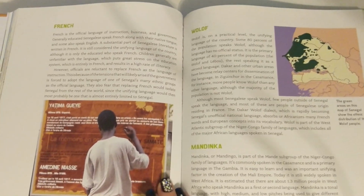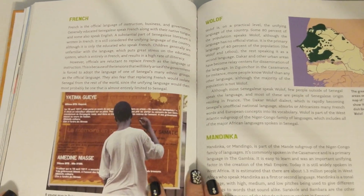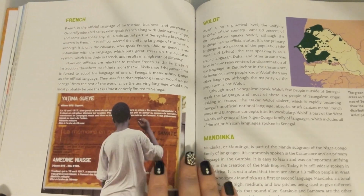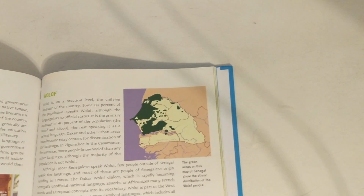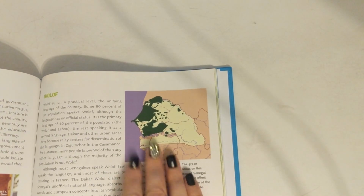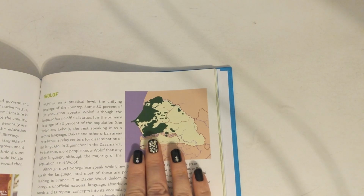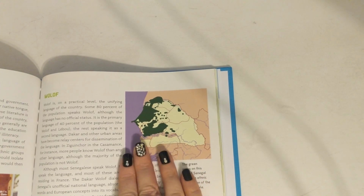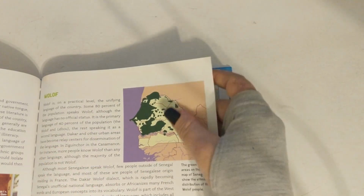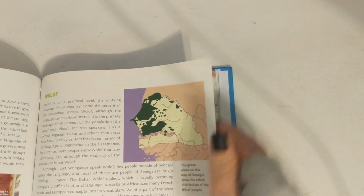You can see here, this man's reading a sign in French about World War I, probably some kind of memorial. And here this map shows where the Wolof people live in Senegal, the majority people. The widest spoken language in Senegal is Wolof, even though the official language of Senegal is French.